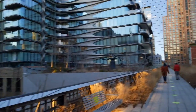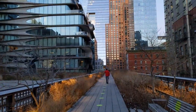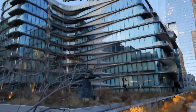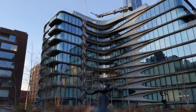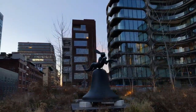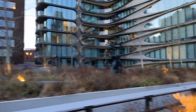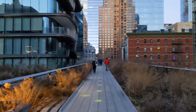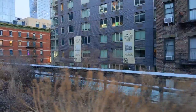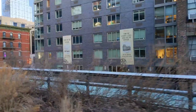Put them in your pocket. This is pretty cool. There's some fun statues and stuff there. I appreciate that. We're approaching twilight here in Manhattan. High Line closes at 6 o'clock, I believe. That's probably seasonally different, but 6 o'clock is around dusk, so that's probably when it would be shut down.